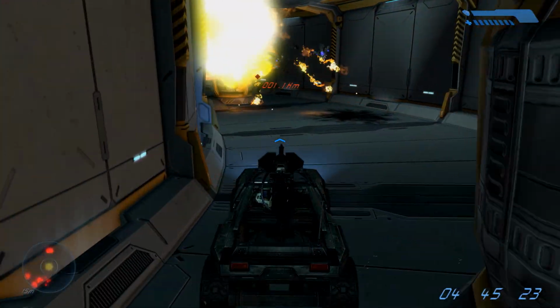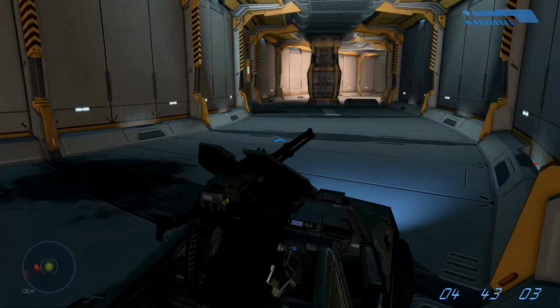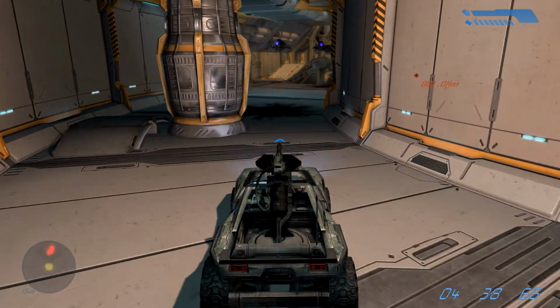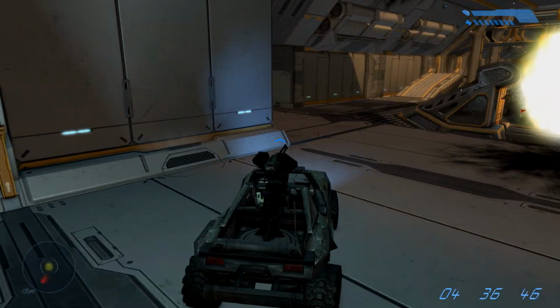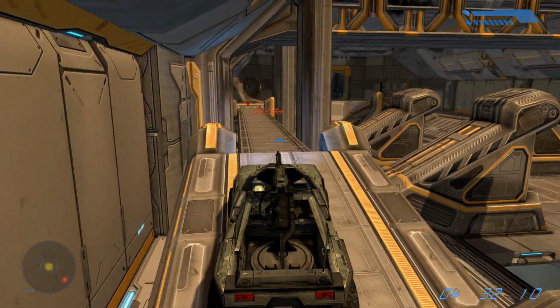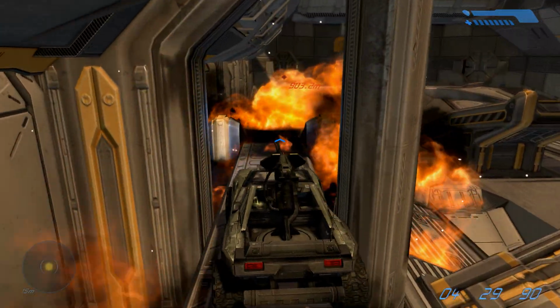The tricky part is getting the skull. Now when we get to the part where Foehammer is going to pick us up, we need to back the Warthog up to this pipe, get out of the Warthog without falling to our death, and then jump onto the Gatling gun on back, and then onto the pipe.